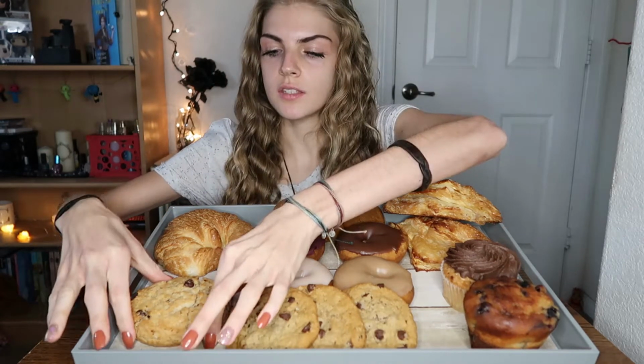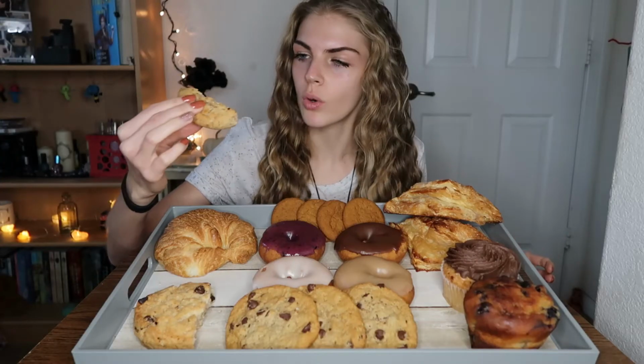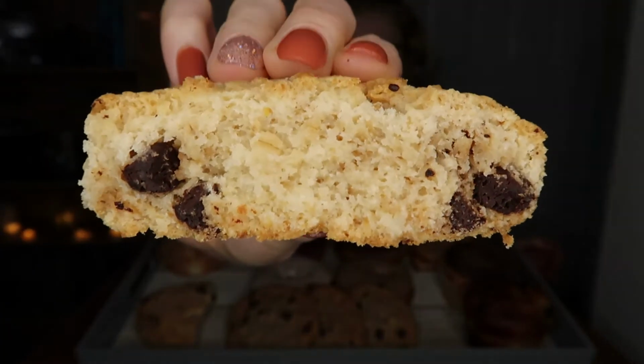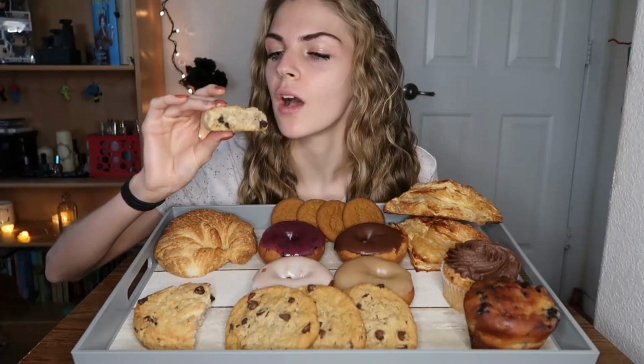I am gonna go ahead and get started. I'm going to start with this. It sadly broke. It is a chocolate chip scone. It looks like a cookie, and I've never had a scone before, but I'm really interested to see if I like it. That's what the inside looks like. It feels kind of soft, and scones, aren't they usually triangle? Anyway, I'm gonna try it out.